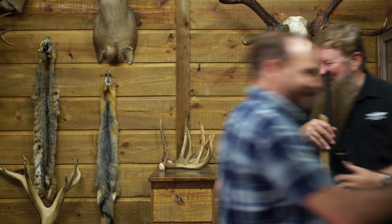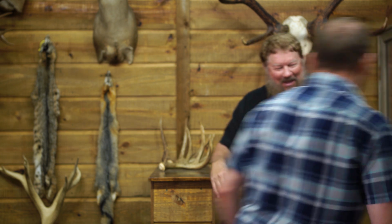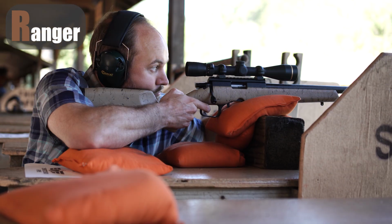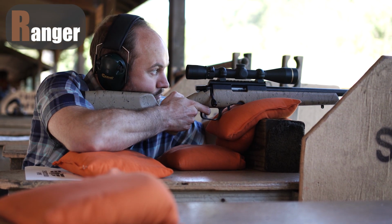So the next one's a fun one. Well, that's the one I'm most excited about. This is pretty cool. And hopefully at some point we'll have a little competition with these guns, because I think they're the next big thing. So for us, this is our entry into rimfire. We did a little bit in rimfire many, many years ago, but not to this degree.